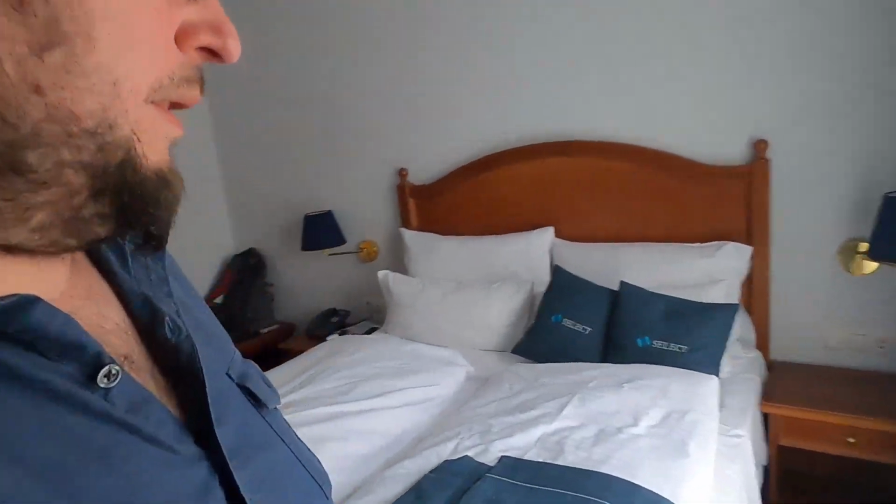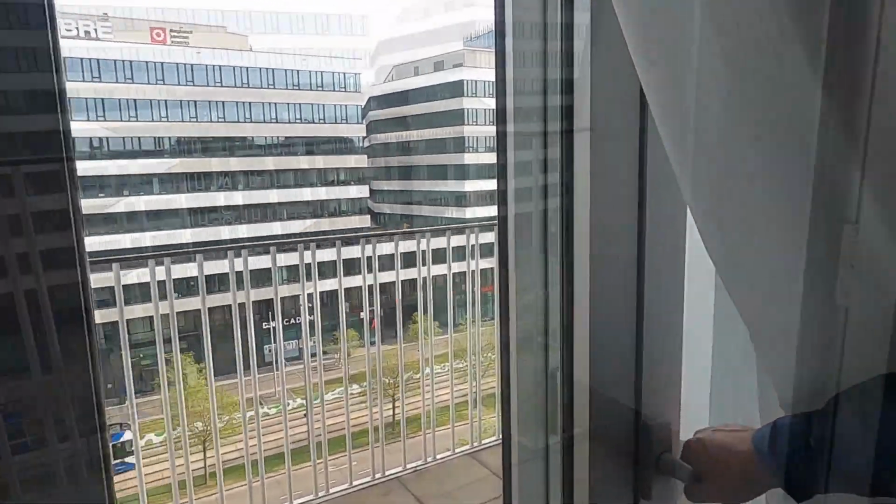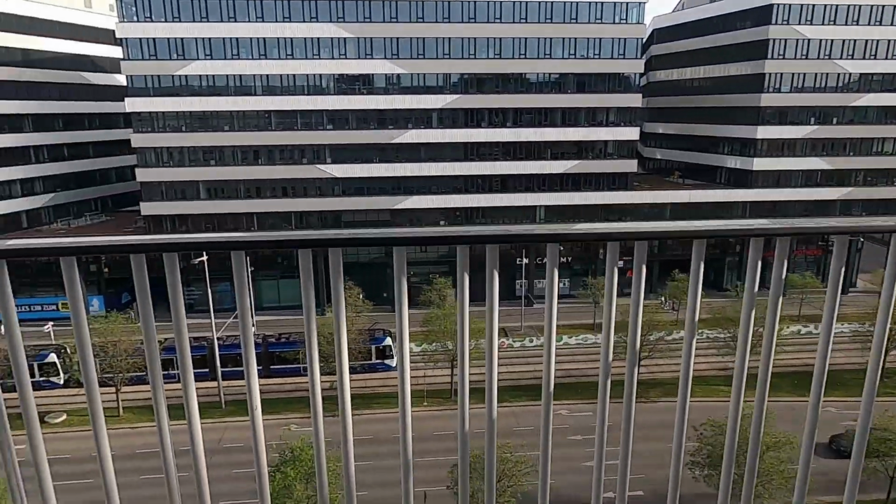And of course, I'm always looking for a place that has a safe. So yeah, big plus here. Yeah, you can't just walk around town with your passport hanging out your back pocket. Pretty comfortable bed. Check out the view. And this actually opens up too. Pretty cool, huh? Yeah, I like it here. This is a good one.